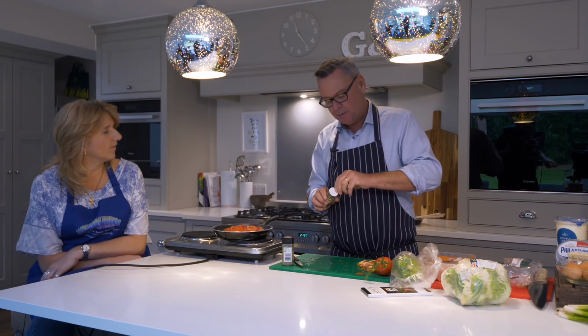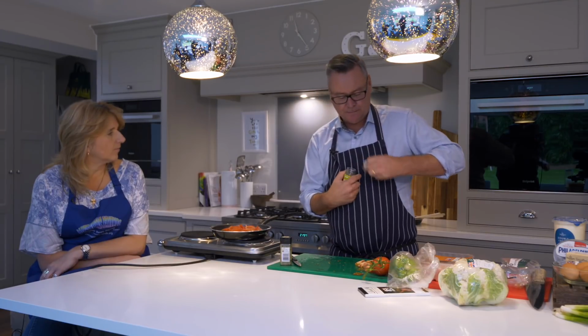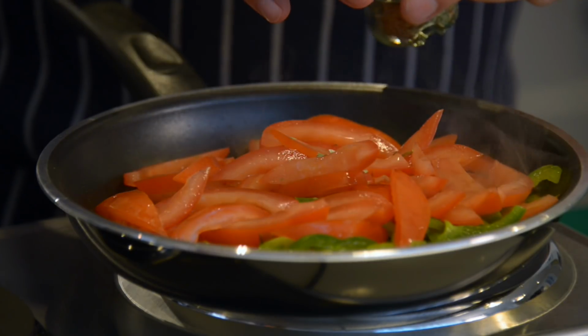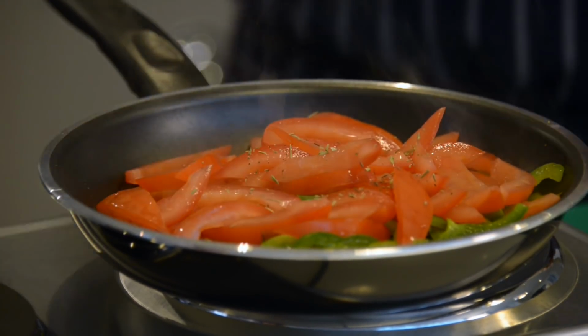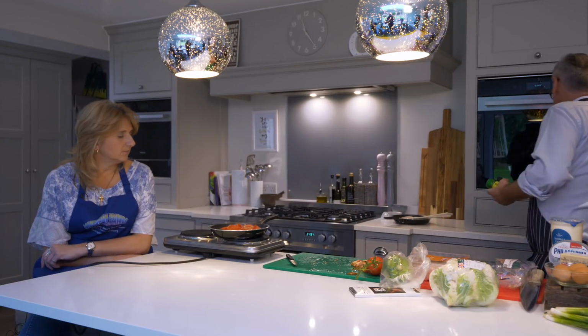This is called herbs de Provence. So they use this a lot in France, and it's got a really, really nice blend. So there's probably some savory, a little bit of rosemary in there, and stuff. And I'm not using too much, just a little pinch, but it's just going to give it a lift. Lovely. There.